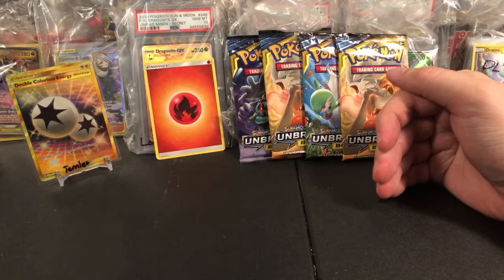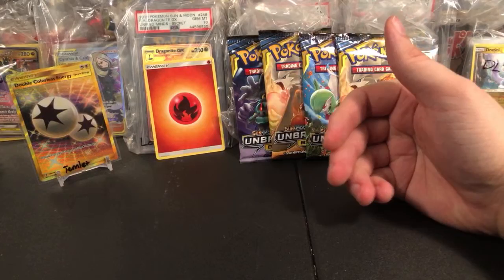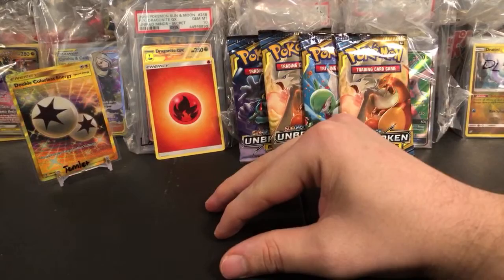It's just saying Dark Magneton's too easy. So that's why when we do the Guess the Card game, you're going to have to guess more details. You're going to have to guess what the card actually is. You're going to have to identify the card. The PSA grading is irrelevant. So you've got to identify the card, though.